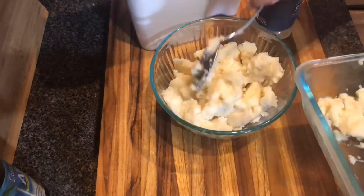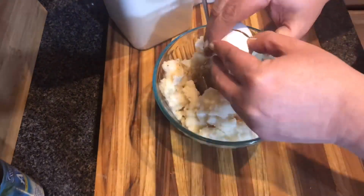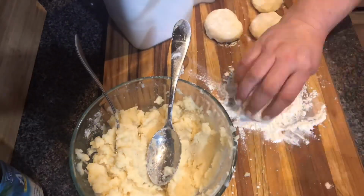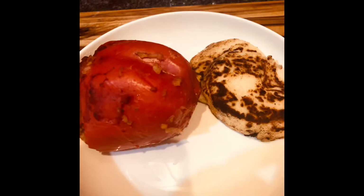And then dinner, I took the leftover mashed potatoes from previously and made potato cakes, which just involved adding some garlic powder, pepper, flour, and an egg, and then rolling them in more flour and frying them up, and served it with one of the leftover bell peppers. Not the healthiest meal I've had, but it was so good.